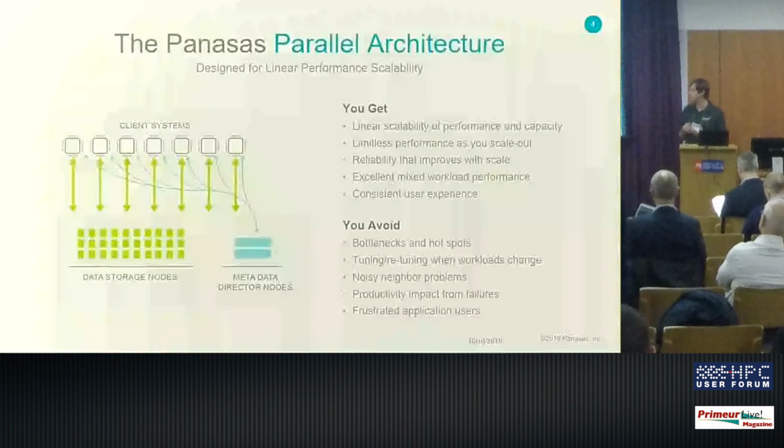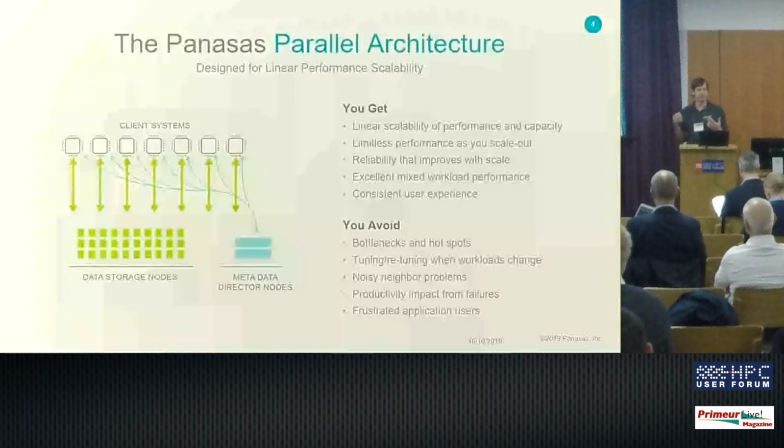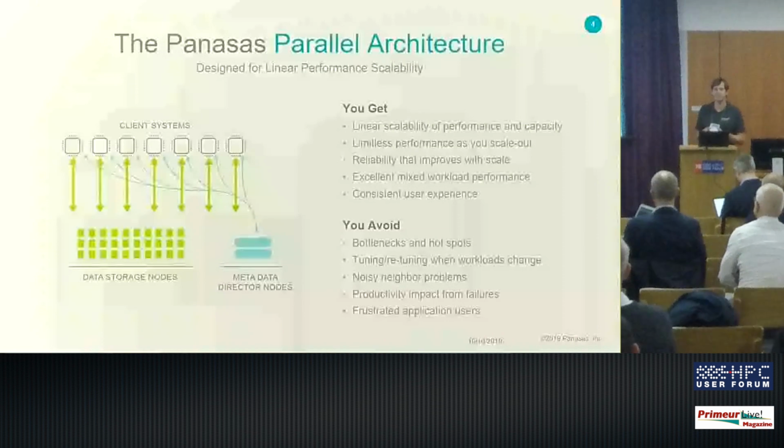Metadata is handled by the metadata nodes, and once a Linux node, most of the clients are Linux nodes, has contacted the metadirector node, that Linux client will get a map, a layout of the file. And with that information, the client can then contact all of these storage nodes in parallel to retrieve the file.